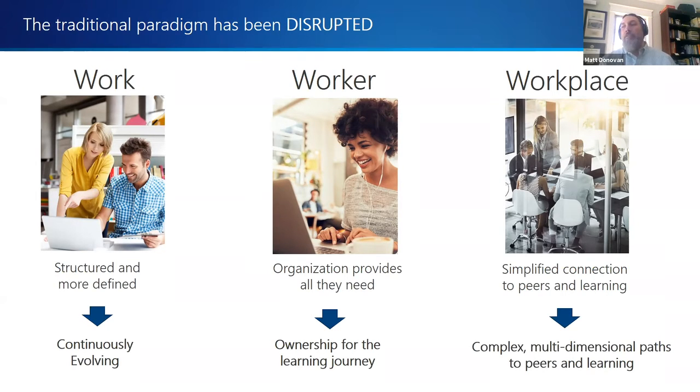Traditionally, it's been that the organization provides everything they need. You knew what your job was going to be. I'm going to put you through the training, and then you are ready to go out and perform, and you're able to really knock it out.